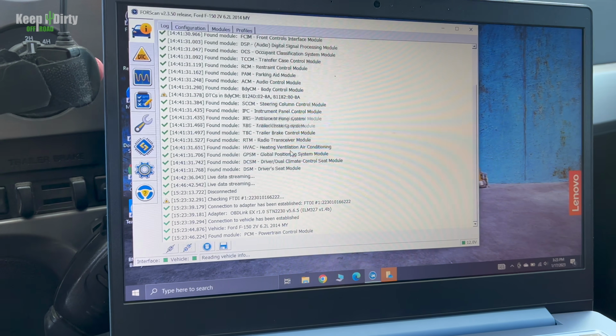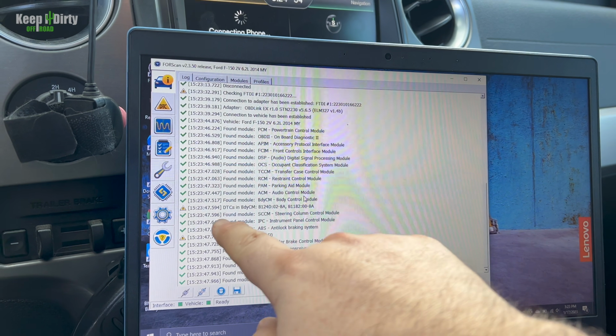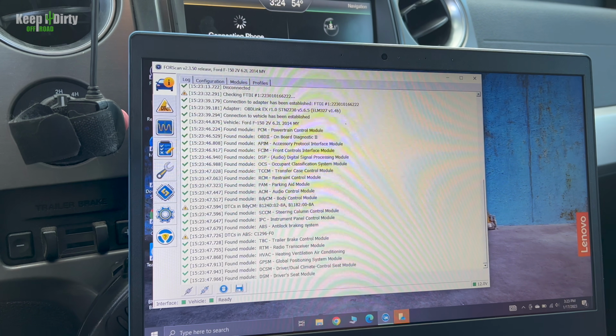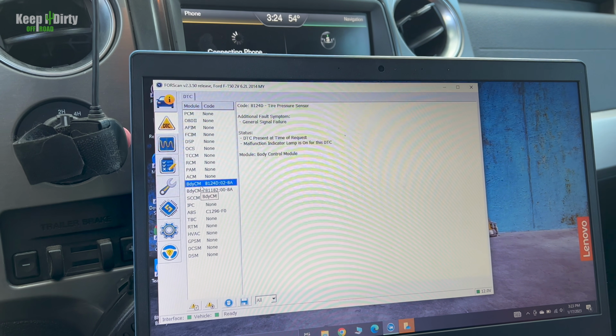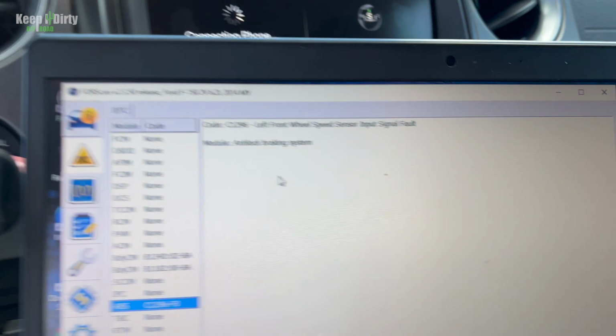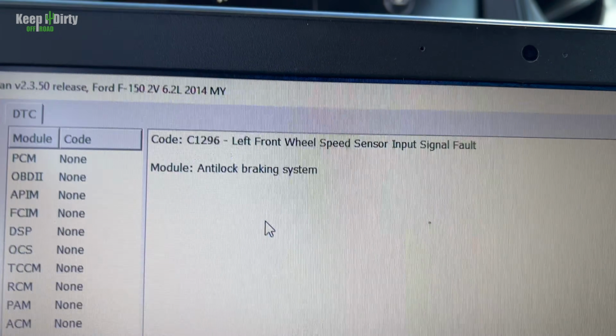Do a whole connection to it, let it read the codes, and you'll see a bunch of codes come up. DTC codes in the body module, DTC codes there as well. So let's go take a look at those codes. So this one is tire pressure sensor. Tire pressure sensor, we knew those. And then this time it finally gives you the right one. It says the left front wheel speed sensor input signal is bad, and that's what's causing everything.